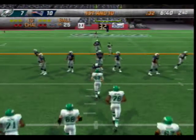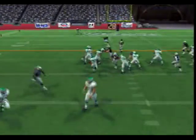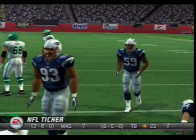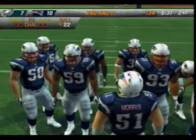First and ten. Ball on the 25-yard line. The Patriots come out in a nickel package. Brown is there on the stop at the 22-yard line. They might not be busting off big games, but those linemen are really working hard down there.